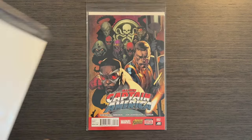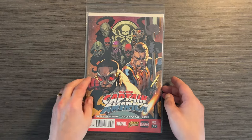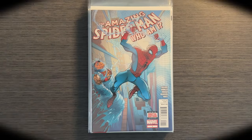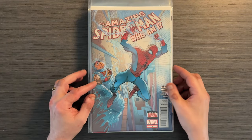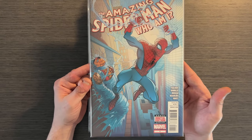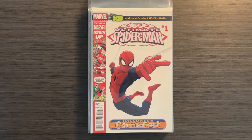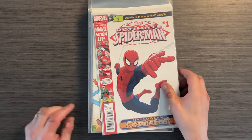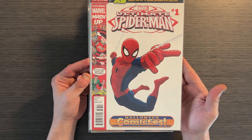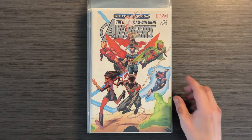And then we start in the first issue of All New Captain America. And issue number 2. Then we had a couple of random issues. Spider-Man Who Am I? A free promotional edition of 2014. Also Ultimate Spider-Man, the Halloween Comic Fest edition of 2013.